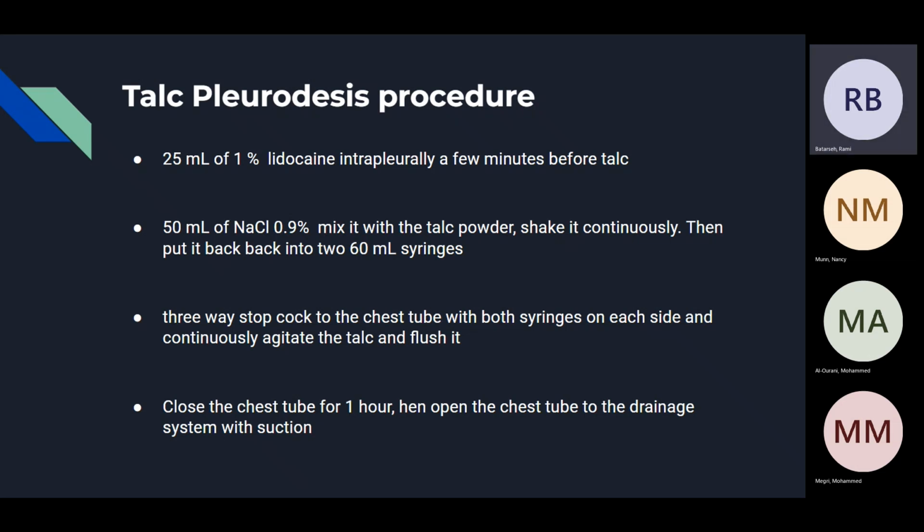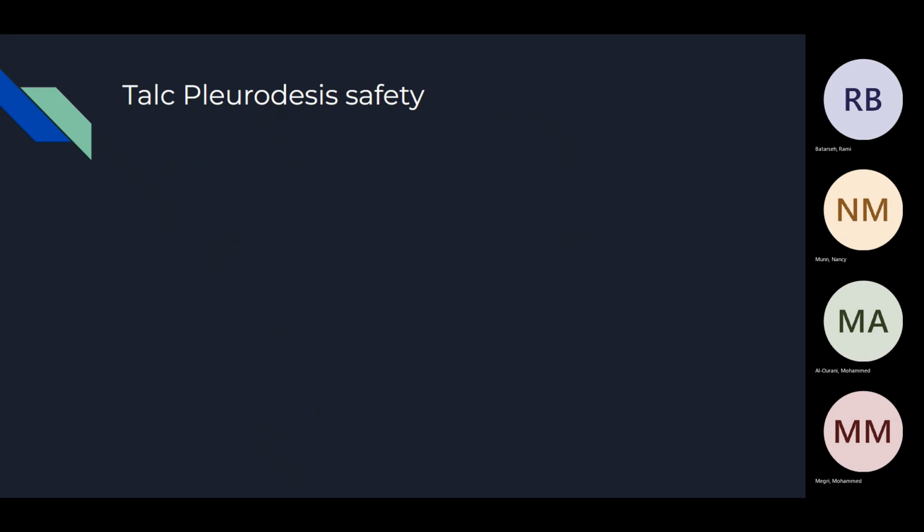After you inject it, let it dwell for an hour, then open the chest tube to drain it to suction. You keep the chest tube for 1 day, and the next day you remove the chest tube. You have the chest tube to suction?